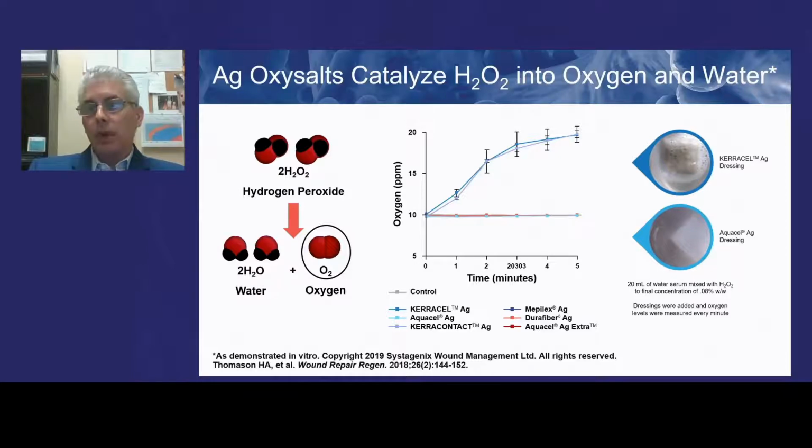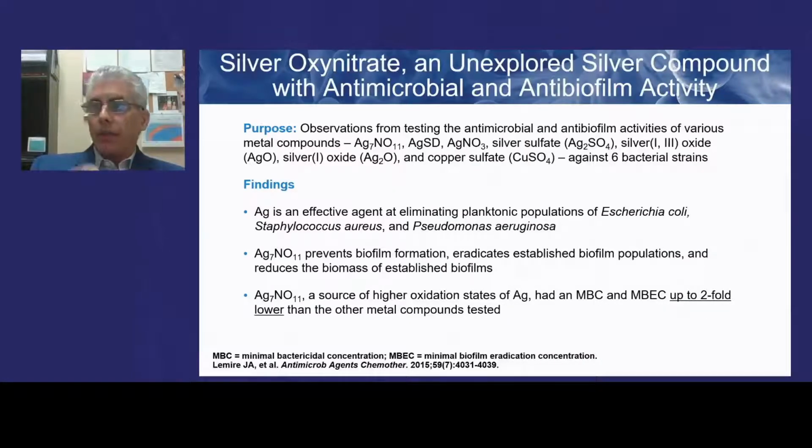And silver oxysalt, although not the only silver compound that can break down hydrogen peroxide into oxygen and water, in a dressing formulation, when put into an advanced wound dressing, it was the only one that was able to do this. So if we take that oxygen, again, the anti-inflammatory effect of this silver compound reduces neutrophils, reduces macrophages. So what they also found, because of that oxygen released into the wound, even taking out the infection, putting silver oxysalt into a chronic wound without bacterial bioburden, without infection, actually stimulated wound healing and epithelialization faster because of that extra oxygen. So that's a real benefit, which really makes this compound very unique.